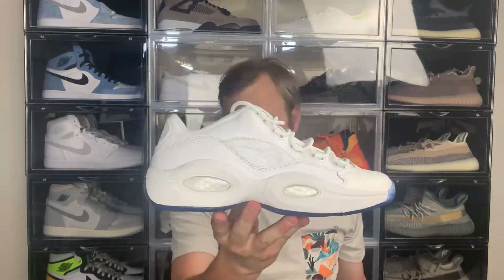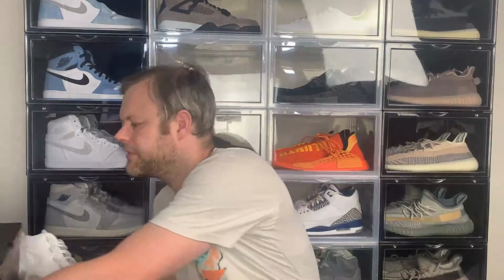I really do like this. I think it's fire, especially for the summer. So put the box down. So here we have the sneaker, and as I said, color's fire. I mean, it's literally all white, and then you've got the blue outsole.